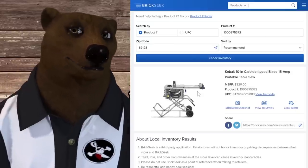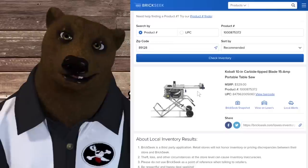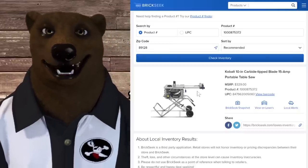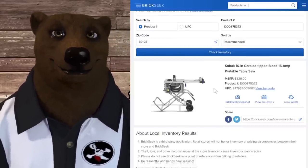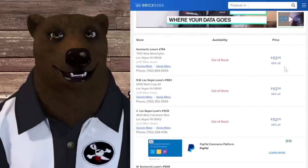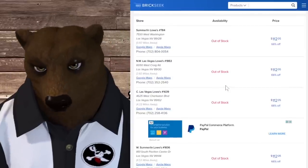I've heard reports of people getting this. They've contacted me. That's how I find out about some of these deals. A lot of times people send me emails saying, hey, Bear, there's a deal you should check out. So that's sometimes how this stuff shows up. That's how I heard about this. So there are people getting this deal. It's showing up for $112. Yes, it's out of stock in my area, but maybe not in yours.